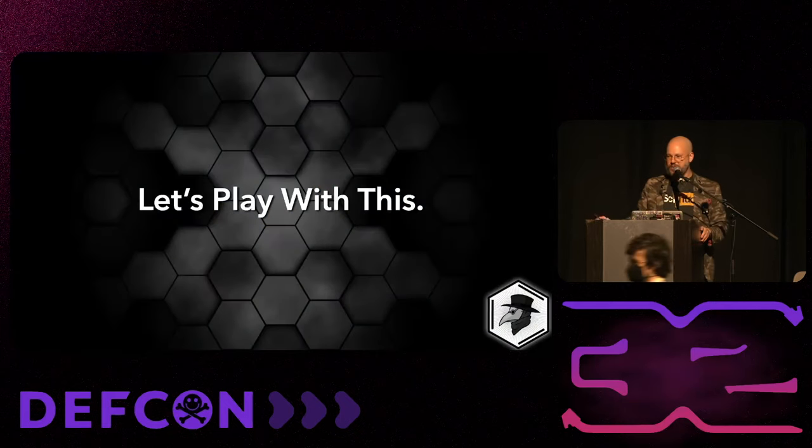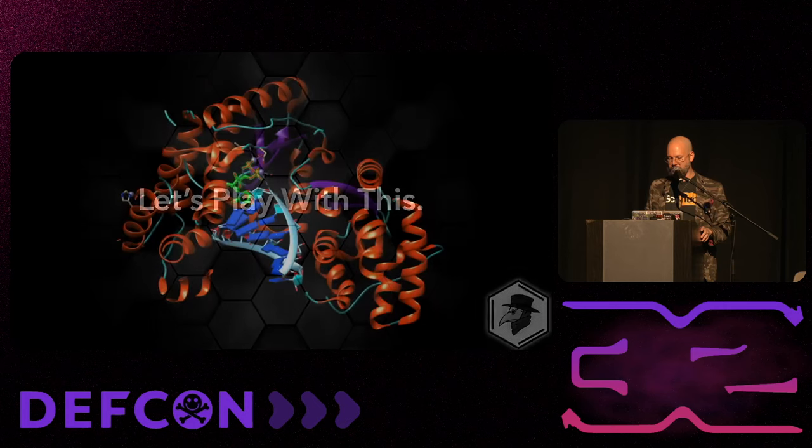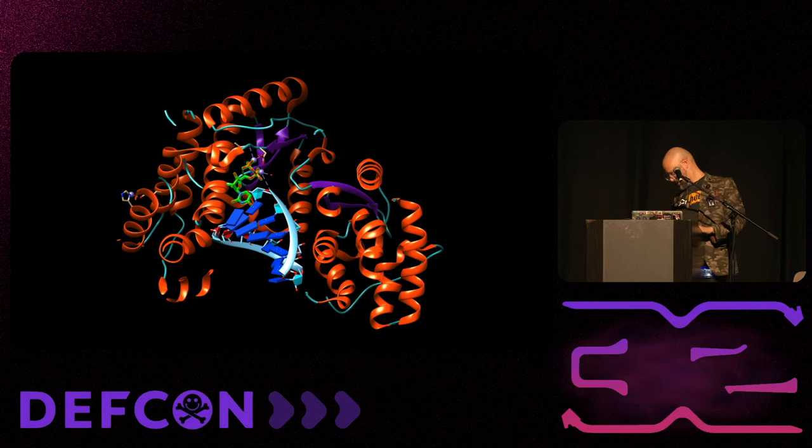So, let's play with this. If I'm not mistaken, we're at the point where we can switch over computers. This is getting into the biochemistry of Sovaldi, which is exciting. And if you want to hang out, we can talk about this at the end. I'm just going to switch machines real quick and see if they play nice.